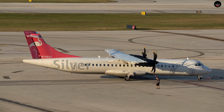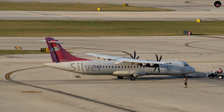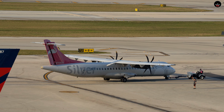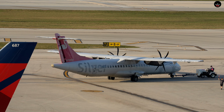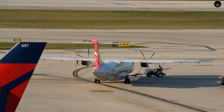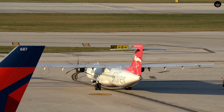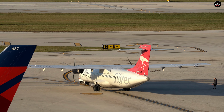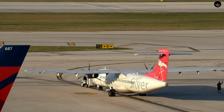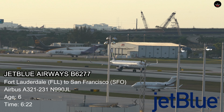So we're pushing back. I'm not sure this is the new livery or the old livery. I think it's the new livery. I'm kind of a fan of the all pink livery though. It's very different. Copa looks like they're going out on 10 right, the runway behind me. Taking the runway now, JetBlue 277, A321 heading to San Francisco.